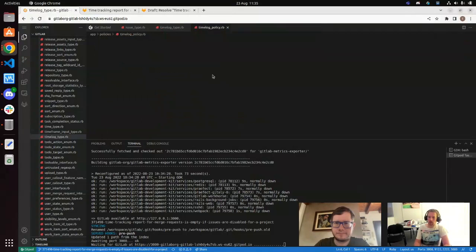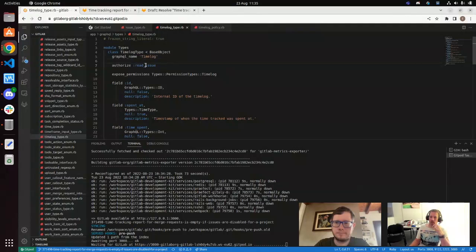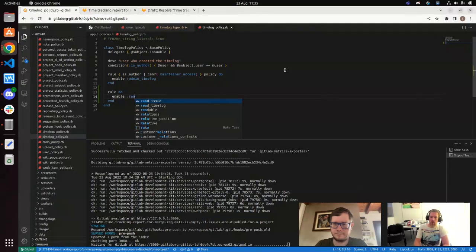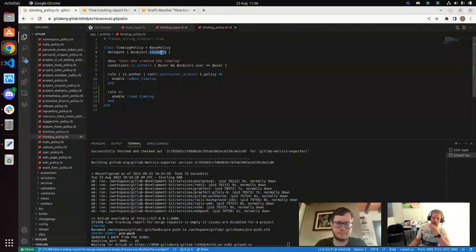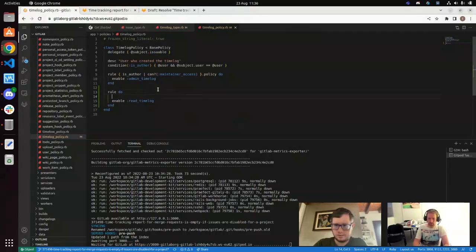So let me just go back to time log policy. Issuable. So I think we need to change. See what you think of this. Feel free to shoot me down. So what we're gonna say is, rule enable read time log. So we want something that says if the issuable is a merge request, then read merge request. If the issuable is an issue, then read issue, I guess.